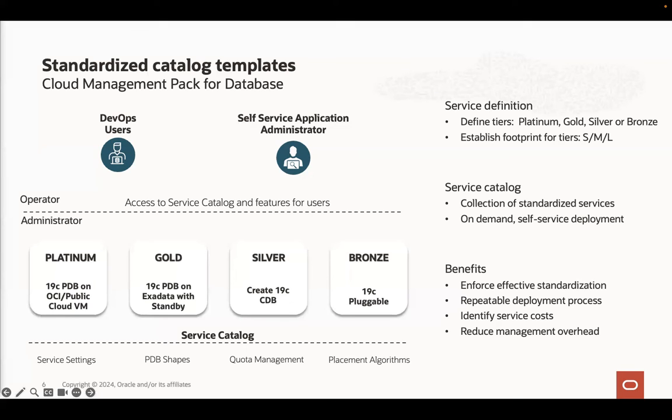Or you could give it any name which resonates with that functionality. Or for provisioning a 19C PDB on a specific Exadata machine, you could give it a name as gold, and so on and so forth. Using Service Catalog, you can create a collection of standardized services available to selected consumers for on-demand self-service provisioning.